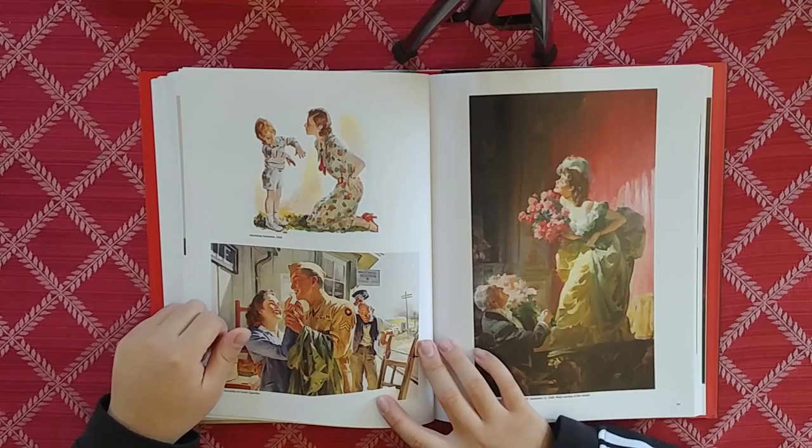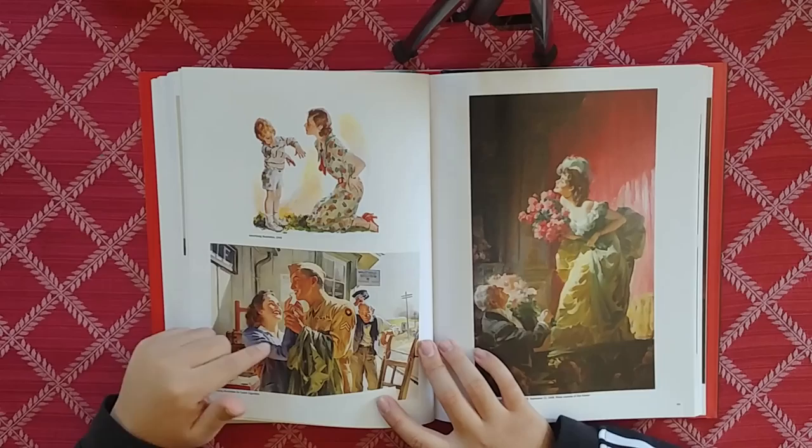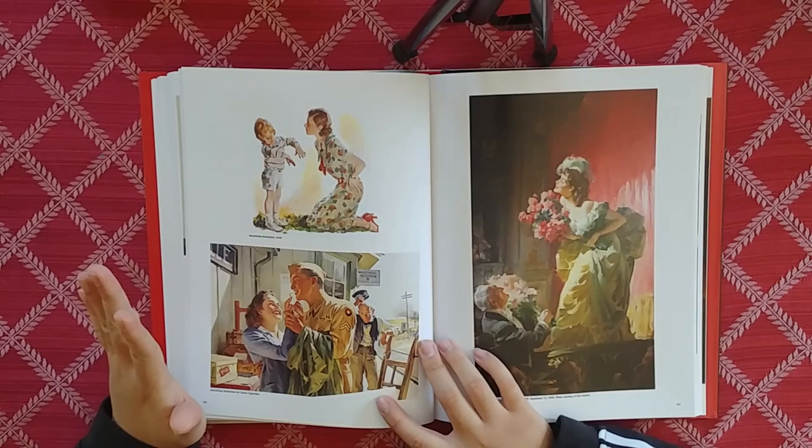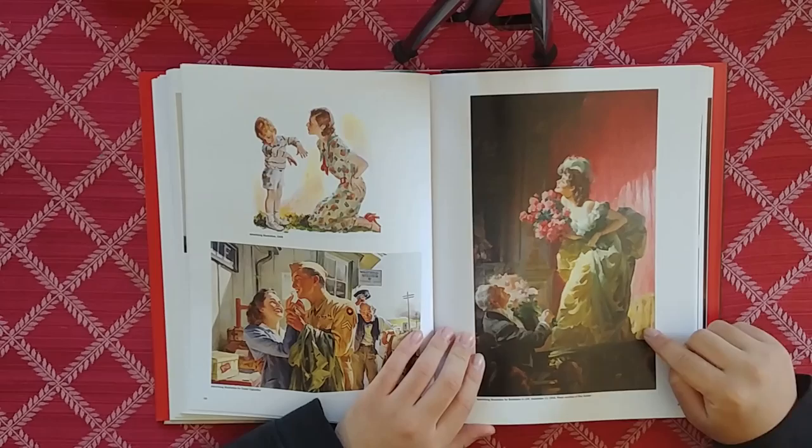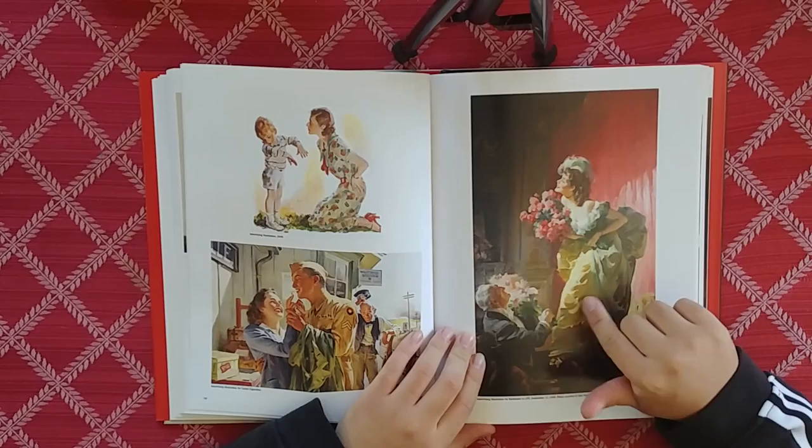Even back then, dude, everything was just like all of Haddon Sundblom's paintings, they're just fucking wholesome, dude. Okay. And oh my goodness, dude, look at that. All right, this is fucking beautiful, dude. Look at the way he treated this garment, dude. Just, God, these heavy strokes.